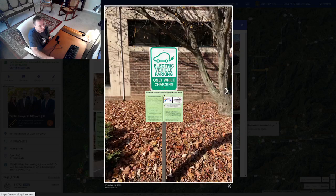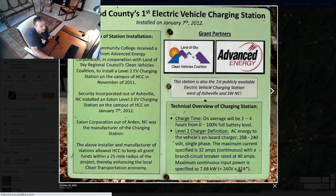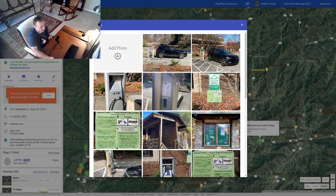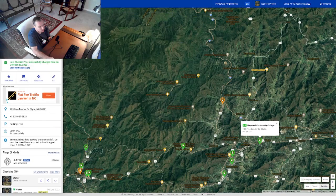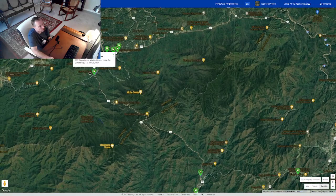Let me see if I can pull up the sign. There's a sign. Let me zoom in. There we go. It was the first electric vehicle charging station in 2012, and the thing is still chugging along. I was able to get a charge out of it. And the nice thing about the location is there's nature trails that you can go walk on while your car is charging. So I parked there and charged up before going into this charging desert, and was able to successfully complete my goal of only using free chargers on this EV road trip.